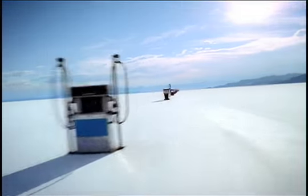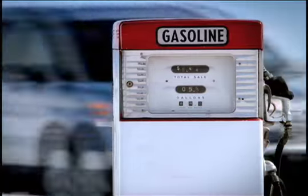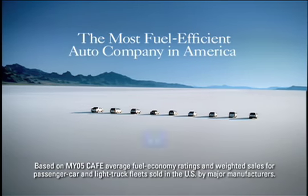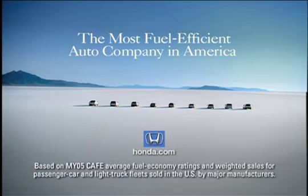Not surprisingly, the auto company known for its handling and reliability also has the best gas mileage. Honda, the most fuel-efficient auto company in America.